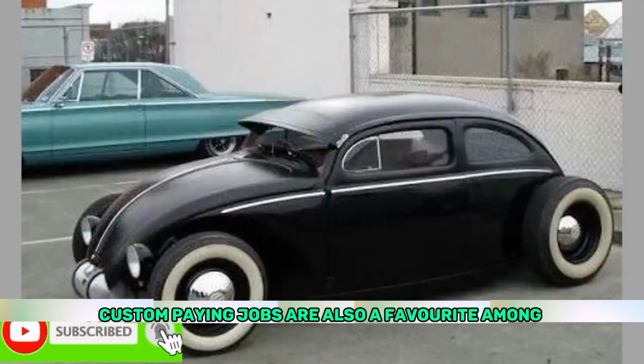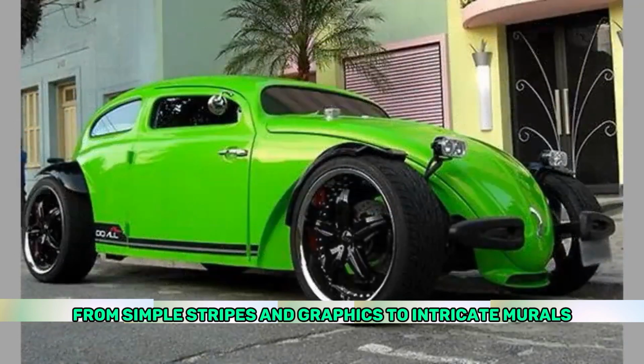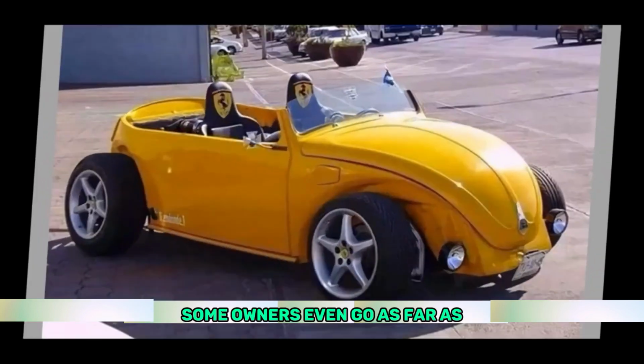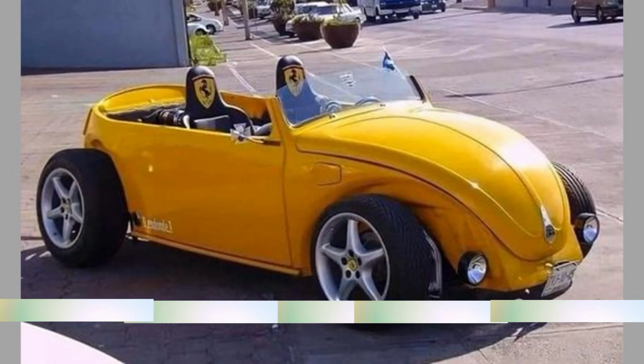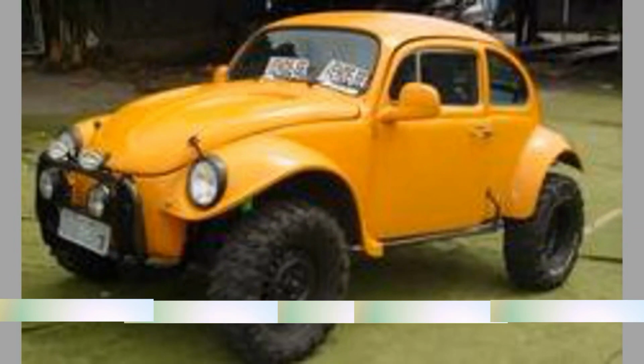Custom paint jobs are also a favorite among Beetle owners. From simple stripes and graphics to intricate murals, there are endless possibilities when it comes to customizing the car's exterior. Some owners even go as far as to completely change the color of the car, turning it into a one-of-a-kind masterpiece.